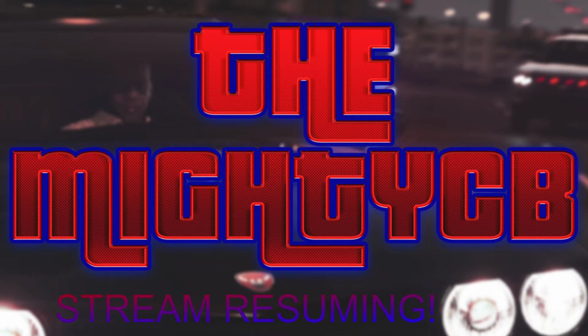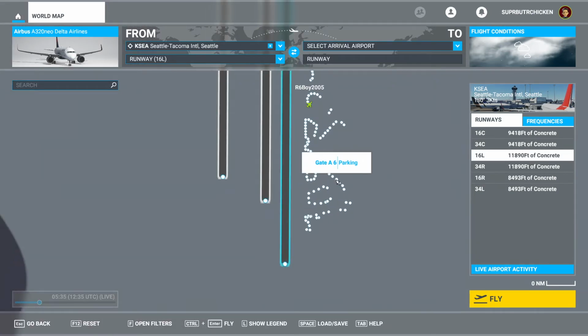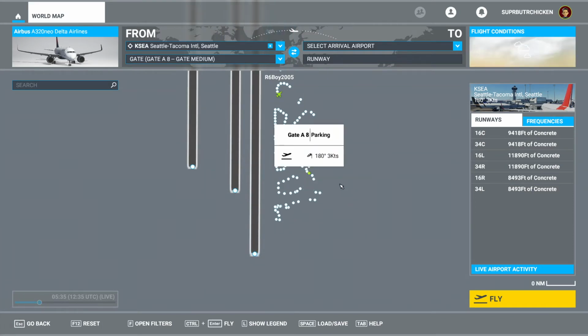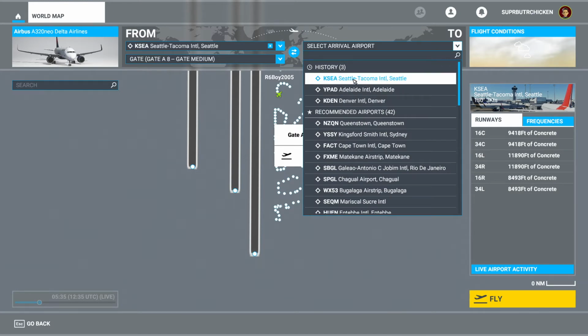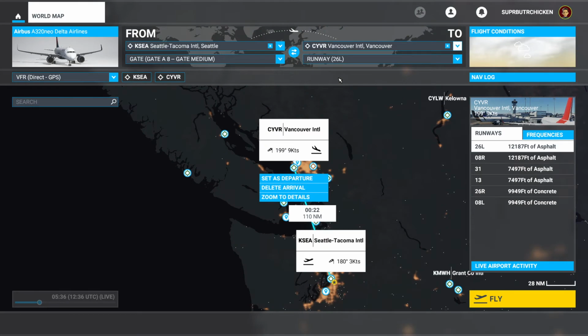So going from Seattle International, let's go ahead and show you the screen, because we might as well. We're going to be coming out of gate 8, and we're going to do that departure. We're going to go over to Vancouver, Kilo Yankee Victor Romeo. We'll pop him in there. That is good, bagus. We'll rock with that.